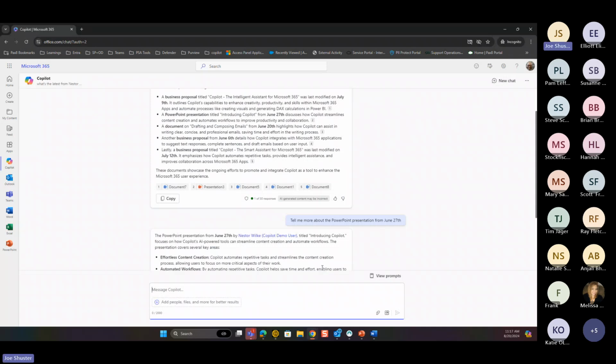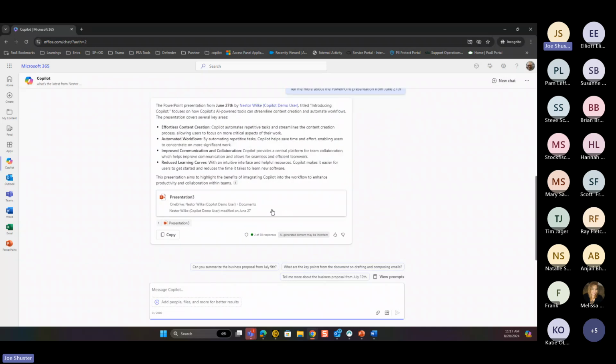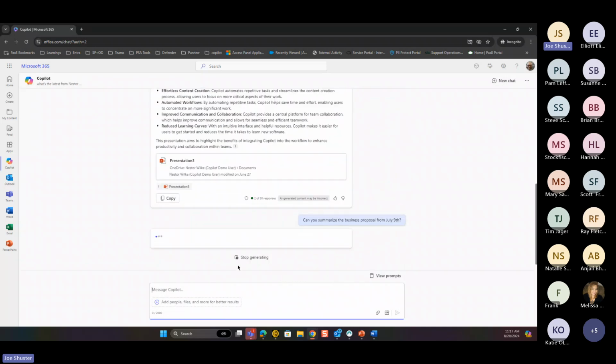So what we have is a PowerPoint presentation on introducing Copilot. The presentation covers the key areas such as effortless content creation, automated workflows, improved communication and collaboration, reduced learning curves, right? We can kind of drill into some of these things here. Maybe let's take a look at the proposal from the 29th, or the 9th, excuse me.